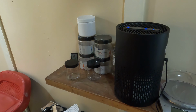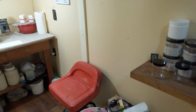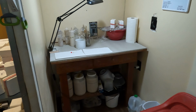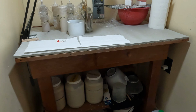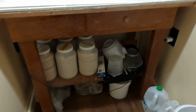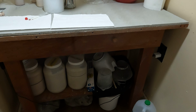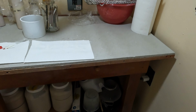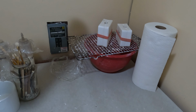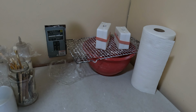I have a HEPA filter working right now because we were making slip yesterday and that's a lot of powder stuff. But anyway, there's my liquid porcelain slip. I even have some clay down there. All my little instruments that I use to strain and make. That's where I pour and drain molds. There's 2 molds currently just sitting there drying.